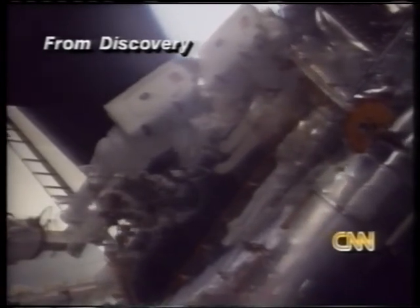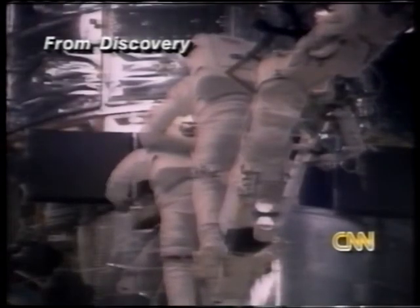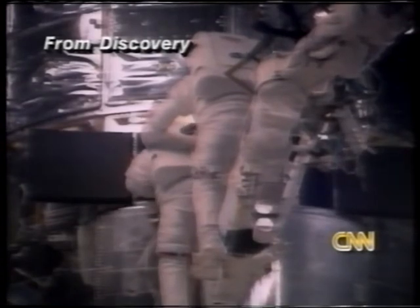At one point in all this, Joe Tanner had to manhandle his partner, Greg Harbaugh, who was working in the telescope, to get the fine guidance sensor properly placed.